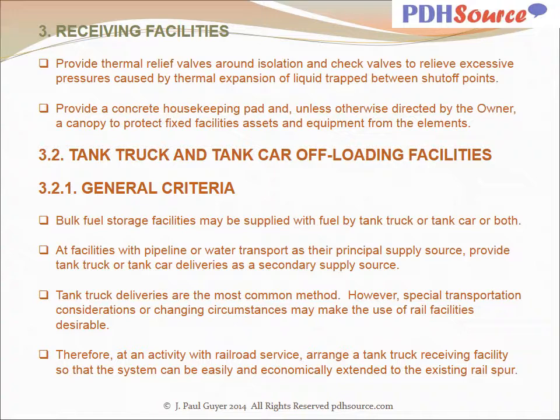However, special transportation considerations or changing circumstances may make the use of rail facilities desirable. Therefore, at an activity with railroad service, arrange a tank truck receiving facility so that the system can be easily and economically extended to the existing rail spur.